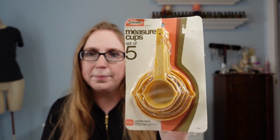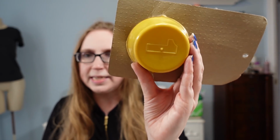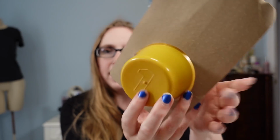I took these Lustroware measuring cups. They're just a set of plastic measuring cups in this golden yellow color. It does look like the top one is a coffee scoop, and then I guess the rest are actually numbered measuring cups. Anyway, these were 50 cents. I wasn't quite sure what to list them at, so I put them on auction with a starting price of $12.99. So we'll see if they sell or not.